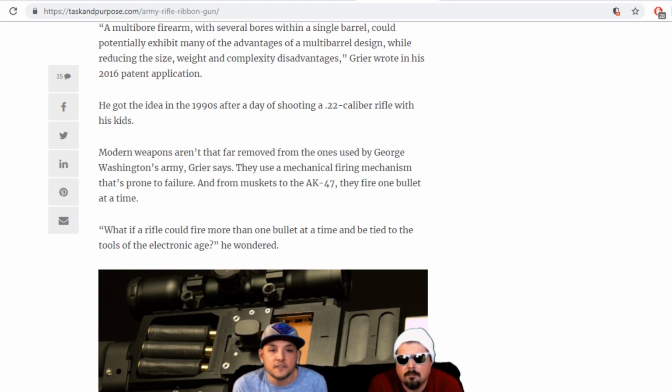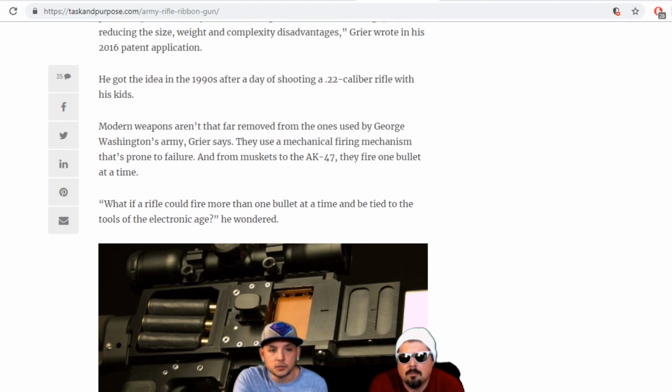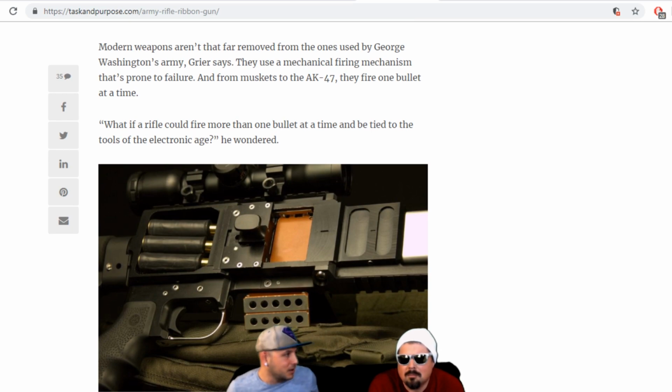Modern weapons aren't that far removed from the ones used by George Washington's army, Greer said. They use a mechanical firing mechanism that's prone to failure. And from muskets to AK-47, they fire one bullet at a time. He's like, we don't fire enough bullets. How can we kill more people? More bullets. What if a rifle could fire more than one bullet at a time and be tied to the tools of the electronic age, he wondered.